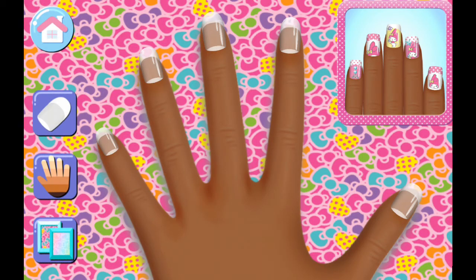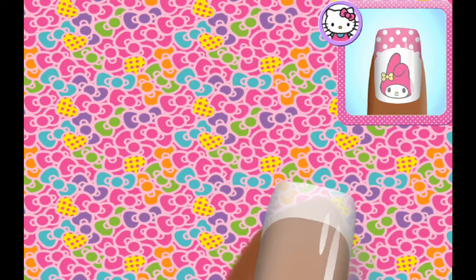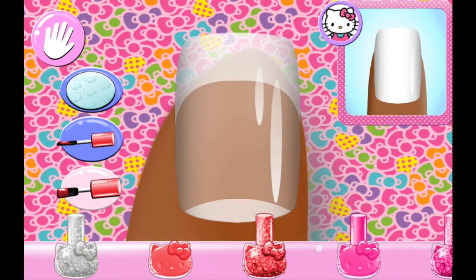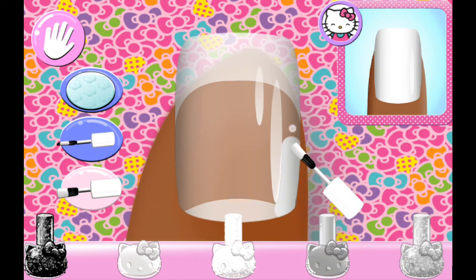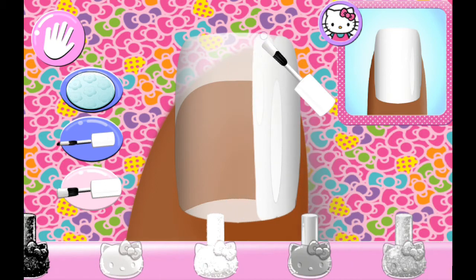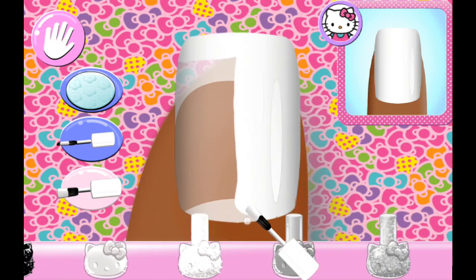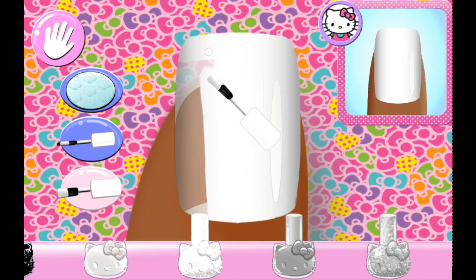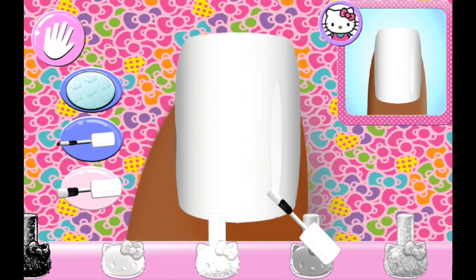Change the background style and choose the skin color for your hand. Look carefully at the manicure and choose the same nail polish color. Use your finger to brush it on the nail. Perfect!